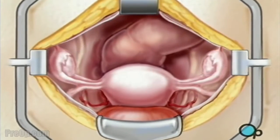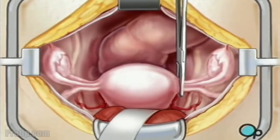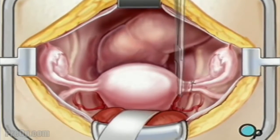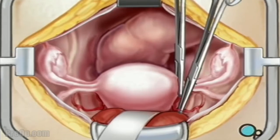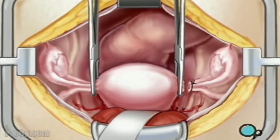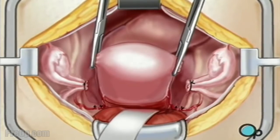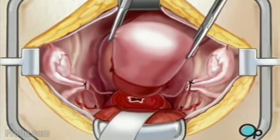Once the ovaries are exposed, the uterus can then be separated from the bladder. Next, the fallopian tubes are tied off and cut. All arteries and veins connected to the uterus are tied off and cut as well. Now the uterus can be pulled upward. This stretches the vagina, allowing the surgeon to cut the uterus free at the cervix.